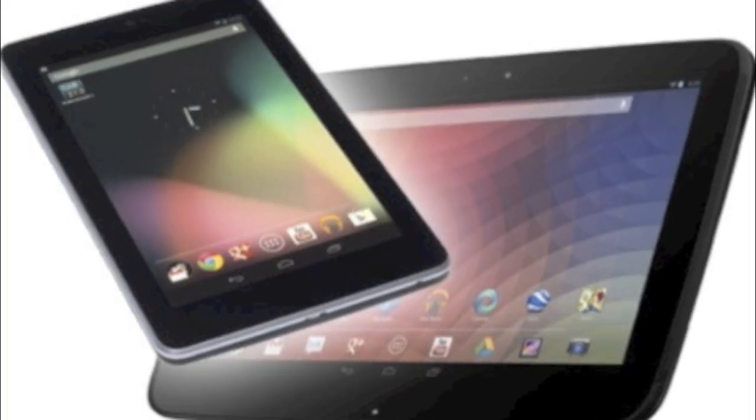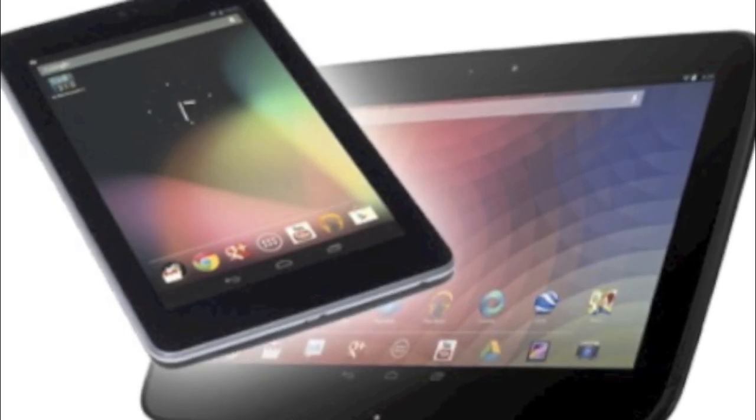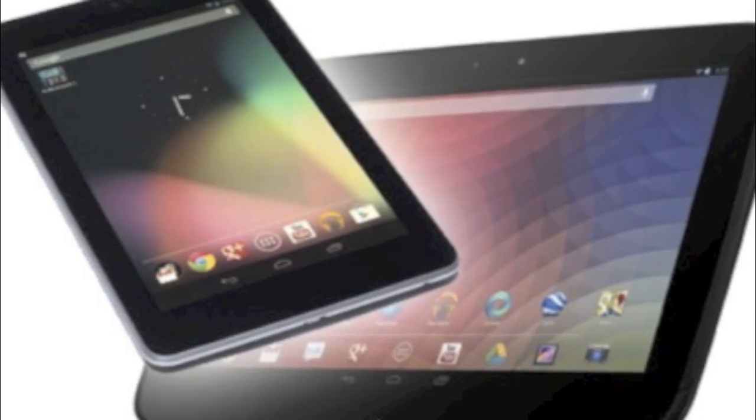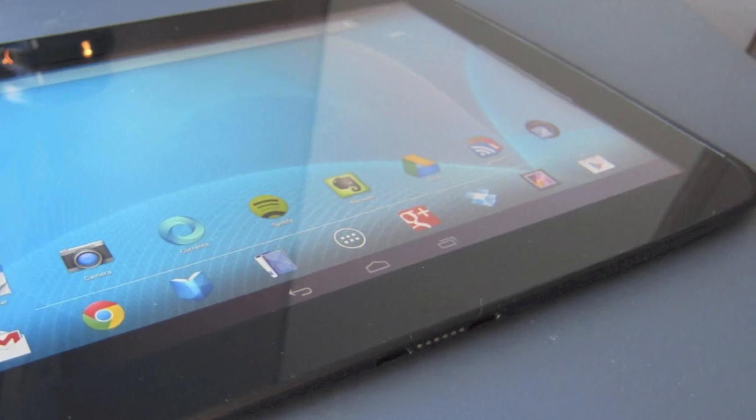And staying with Google, on to the Nexus 10. If you can't tell by the name, the Nexus 10 is basically a bigger version of the Nexus 7. However, it is also faster and stronger than the Nexus 7, so it's not just bigger. It is on the inside, it's a different tablet. But it has a 10.1-inch display, so a lot bigger on the outside.